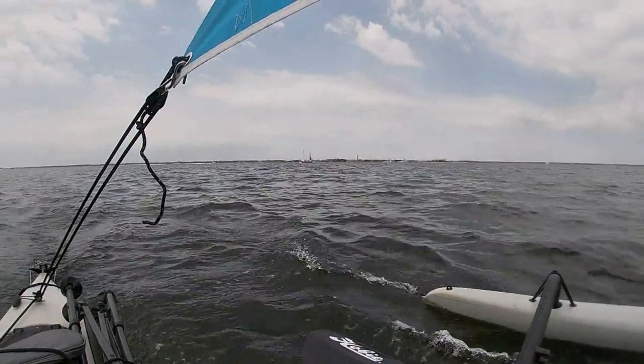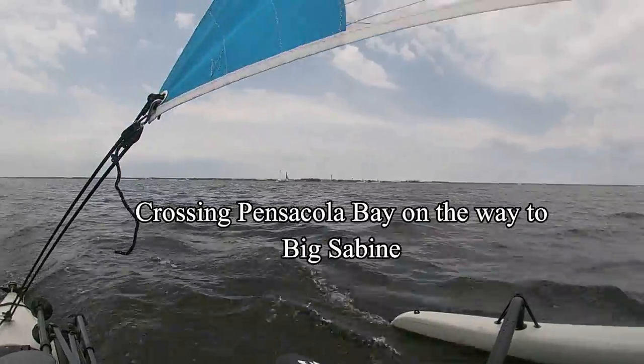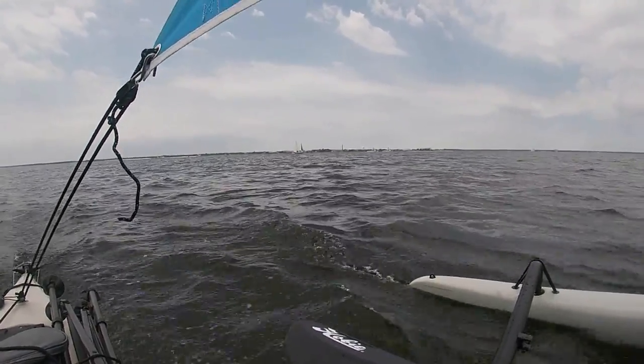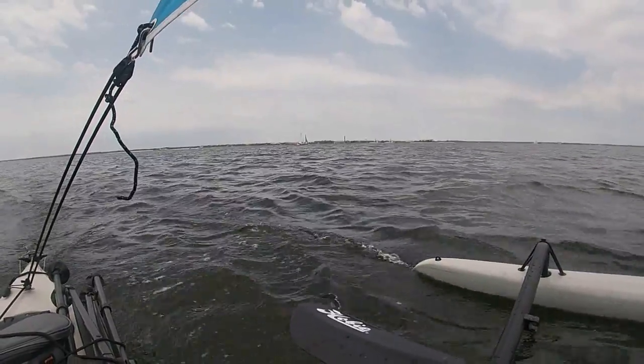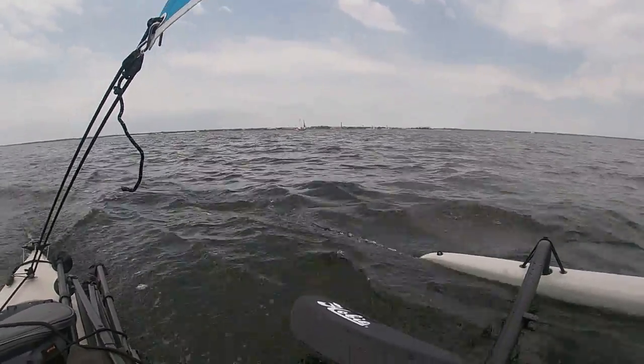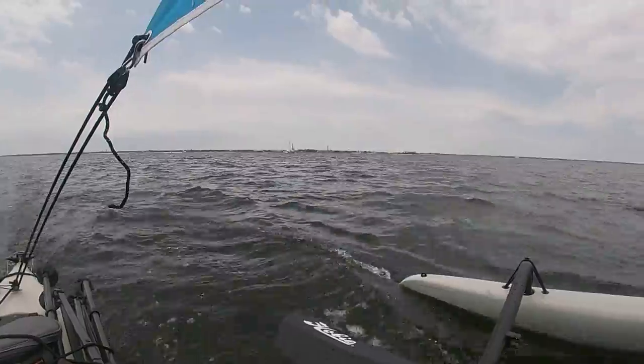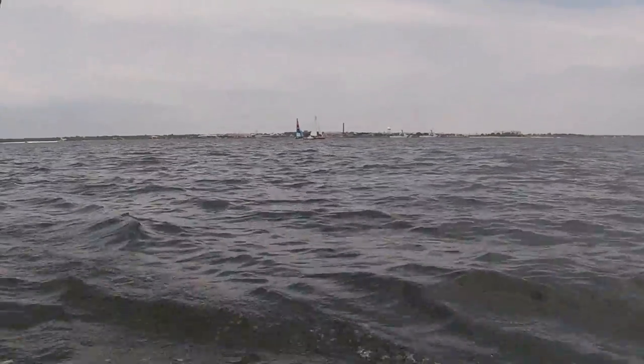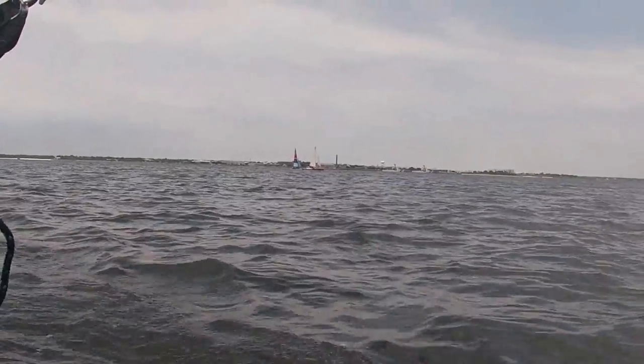Found some friends back there. I don't know if they're in the Florida 120, but they're kind of sailing together. And they're definitely going a little bit quicker than me in the same wind. We'll find out if they're at Big Sabine when I get there.